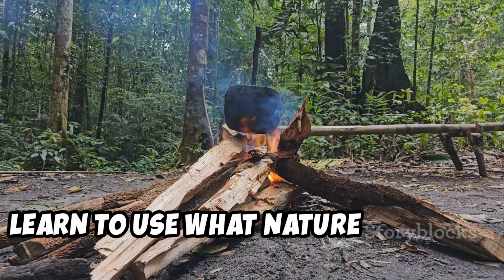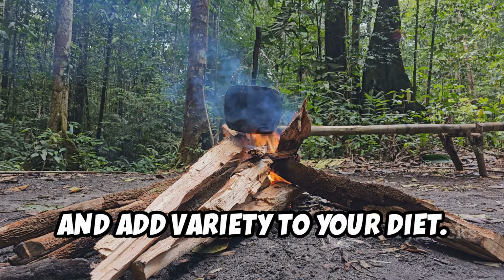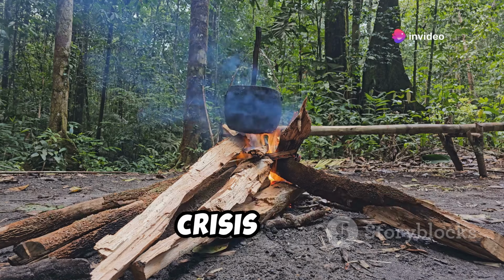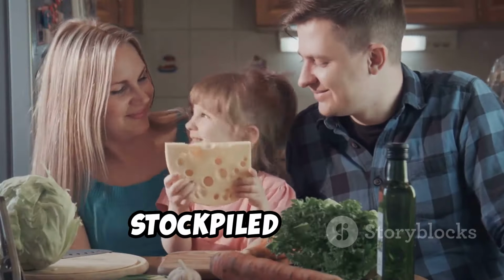Learn to use what nature provides. Foraging can supplement your food stores and add variety to your diet. Practice cooking with foraged ingredients to become comfortable with them before a crisis hits. In addition to foraging, practice preparing meals with your stockpiled foods.